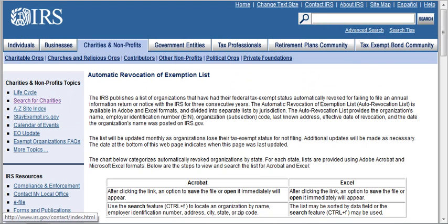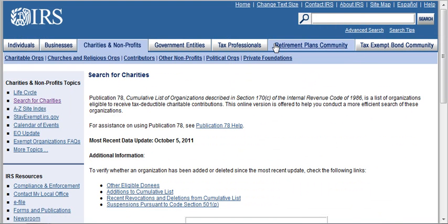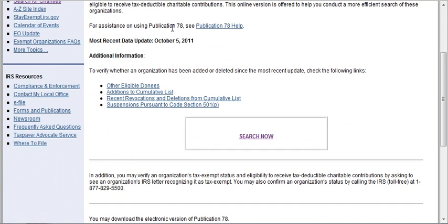Another place that the IRS has is the actual Publication 78, and this is a cumulative list of organizations that are eligible to receive tax deductible charitable contributions. And what you can do here is you can actually get the publication, or you can actually do a search online. I'll go ahead and click on one now to show you how it works.